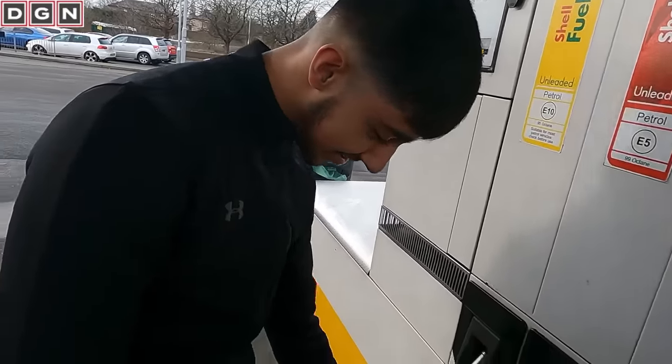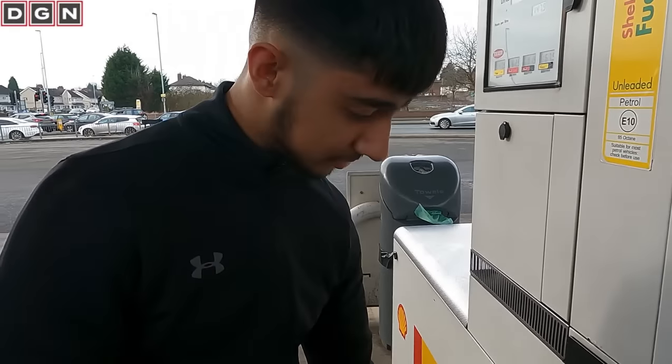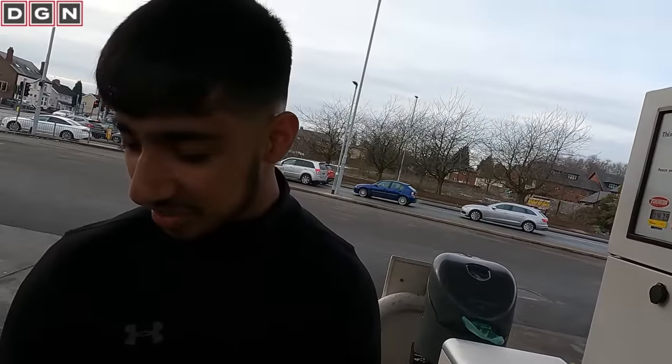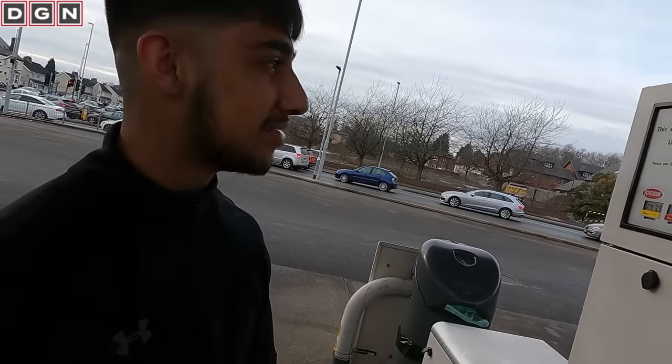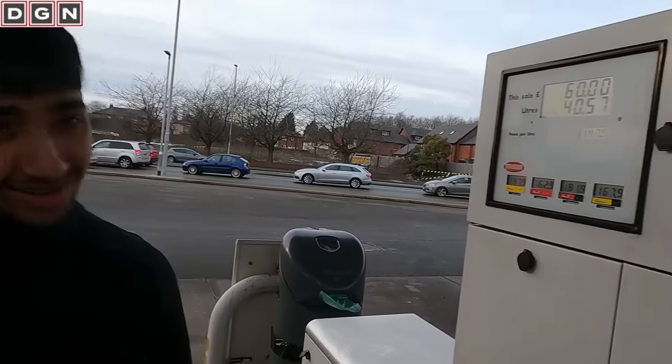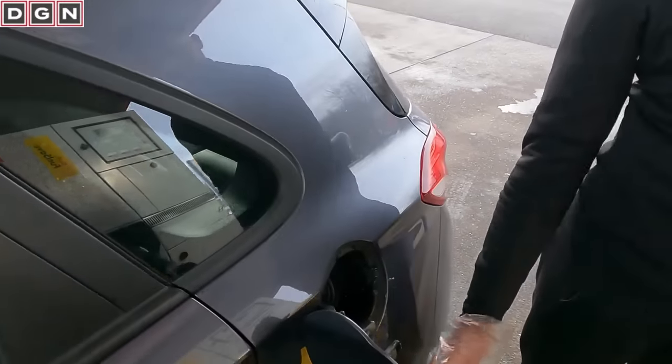Now, you know when you pull it out, before you pull it out, pull half of it out, give it a bit of a shaking so it doesn't leak like it did. I don't want a drop to go in, and then it go to like a penny more. No, it won't, it's only when you push the lever. How are you feeling about that? Proud, very proud. Right, finish it off.